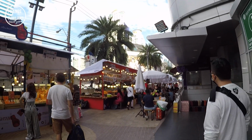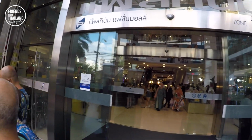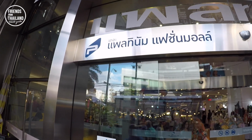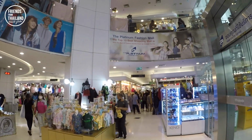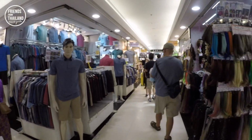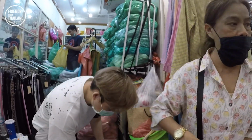In front of this mall, there will be some food market for you to explore, in case you want to grab your lunch. The best time to come here is around noon to 5. Do not go here after 7 because the shops will be closed. Make sure you have enough cash with you. Most of the places here do not accept credit card.